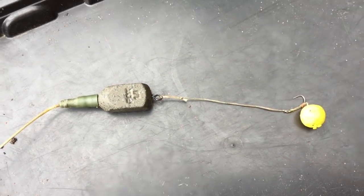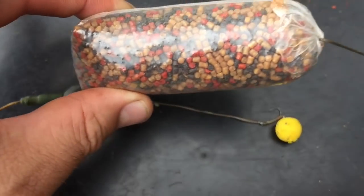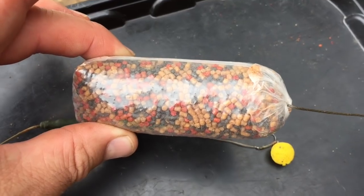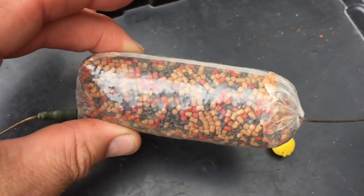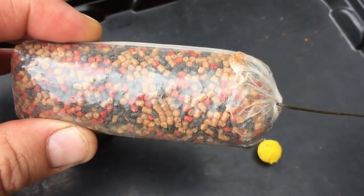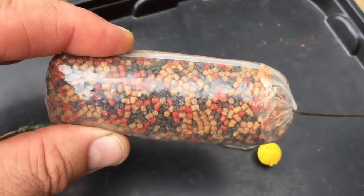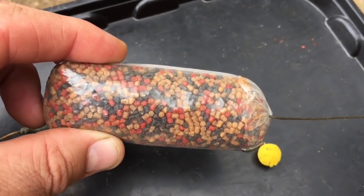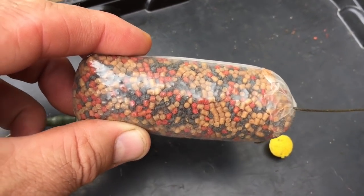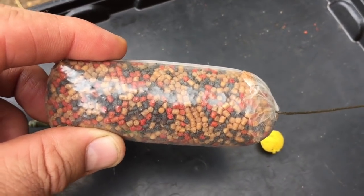So I then put that in a solid PVA bag with a load of micro pellets, and that's the finished article. Really tightly packed, fold the corners at the end in so it's aerodynamic. I'm using the Fox Rapid system, but you can do it with just cheap PVA bags as well. But what I like about this and using leaders is you can just make up the bags, and then you can just loop to loop onto the main line. So it's really quick and easy to change them.